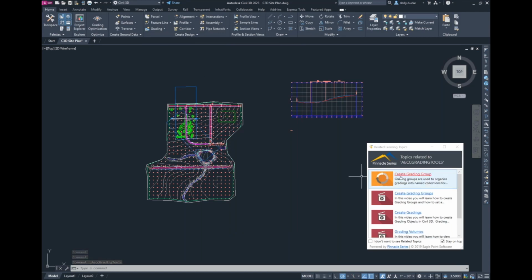So it will show workflows, videos, documents. If I do find myself stuck, I can see that there's a 5-minute video on create gradings. This will take me directly over to Pinnacle Series so that I can review that video and then return to my project. This sort of integration that we have works with not only Civil 3D, but also Revit, AutoCAD, Plant 3D, Inventor. We have many more that we're adding here as well.